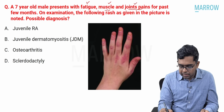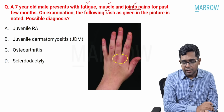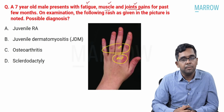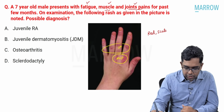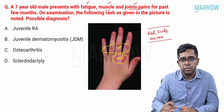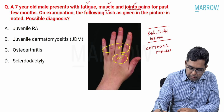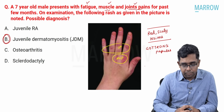What is that? You can see that there is a rash in these areas on the back side of the fingers, or the dorsum of the fingers, at the MCP areas, metacarpophalangeal joint areas, and also the skin over the interphalangeal joints, okay? And it is classically described as red colored scaly lesions in the skin over the dorsal aspect of the joints, namely the metacarpophalangeal joint and the interphalangeal joint. What is the name of this rash? It is typically called the Gottron's papules. And the presence of Gottron papule in this child pins the diagnosis as Juvenile Dermatomyositis or JDM.